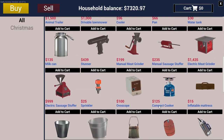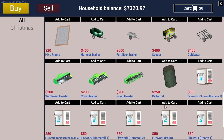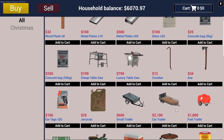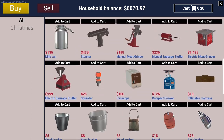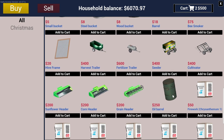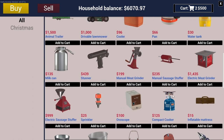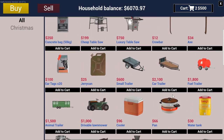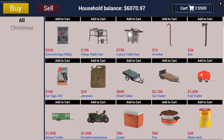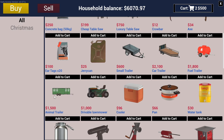Glad I managed my money in the real world a lot better than what I do on here. So 1, 2, 3, 4, 5. Six, seven. Okay. Wood trailer. I don't see a wood trailer on here. Chris, what were you talking about, wood trailer? I'll have to get the animal trailer too when I start getting cows. But I want to fence in the whole area first before I do cows.